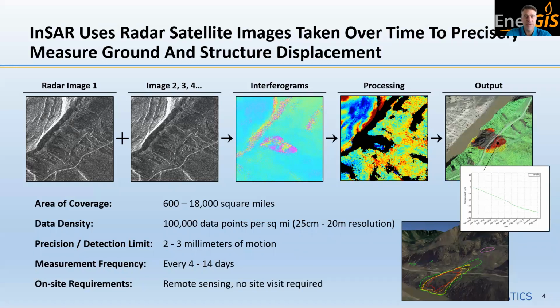So our area coverage, contingent on the satellite used, is anywhere from 600 to 18,000 square miles. Our data density, at 25 centimeter resolution, we can generate up to 100,000 data points per square mile. In urban areas or non-vegetated areas, we can detect as little as 2 to 3 millimeters of motion. And again, our frequency of revisit is every 4 to 14 days.